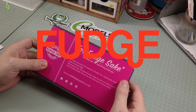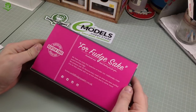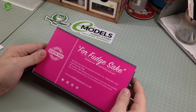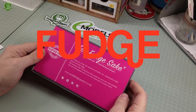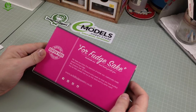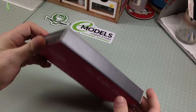For fudge's sake... So whoever sent me this, thank you very much. There's no card in there, so I don't know who sent it. Thank you very, very much. We hope you enjoyed this selection of butter-rich, traditionally made, award-winning fudge. We produce over 25 flavours every week, so once you have scoffed this lot, then please visit our online store and try some more.